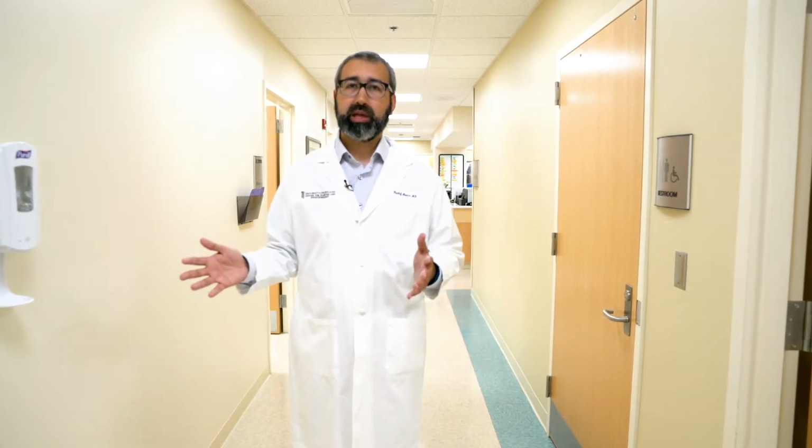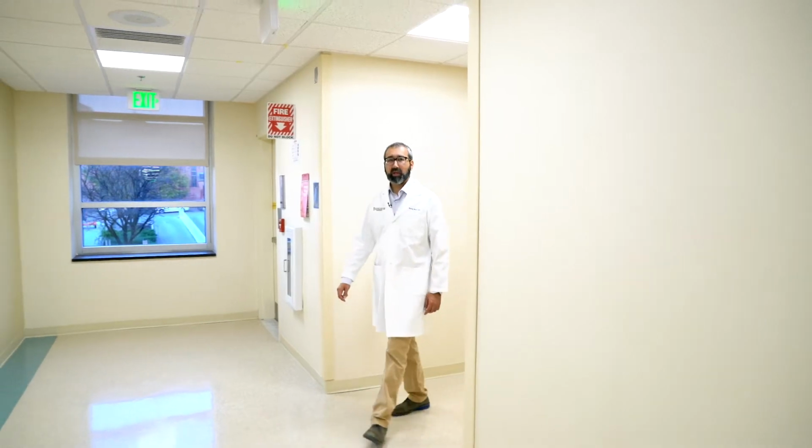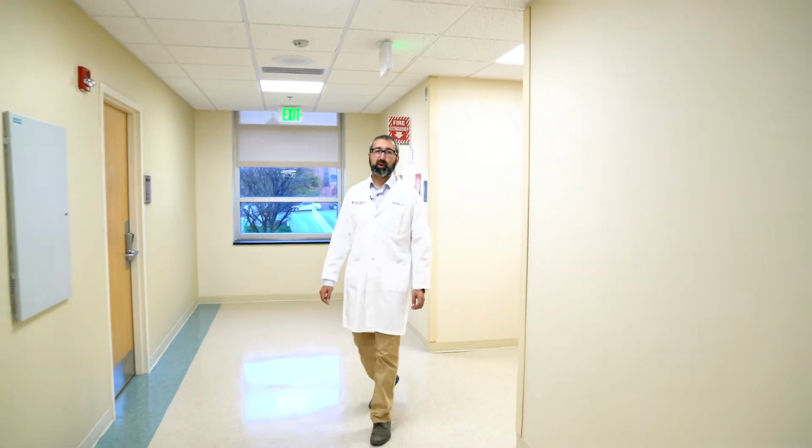So if anybody has multiple needs, you can actually find a provider right down the hall to help take care of you. We also have surgeons who come to the center. So for example, patients who have thyroid disease and might need surgery, we have surgery on site to help manage those cases as well. Here we're entering the diabetes education wing of our center.